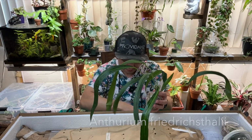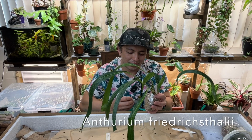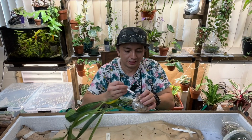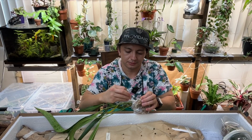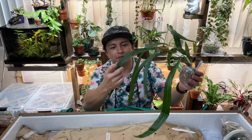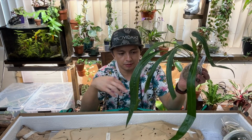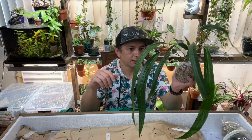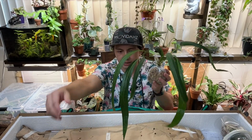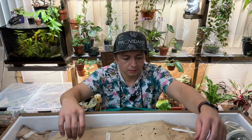This is Anthurium Friedrich Stephali. Come on, man. Help me out with these words. So it's an Anthurium Friedrich Stephali. Okay? Plant number 6, I believe. I'll have a correction on the screen if I'm incorrect. But a very cool Anthurium. I really like my pendant Anthuriums, my belt Anthuriums. I think they're so cool. And the way they grow, they look like a bird's nest fern, bird's nest Anthurium, but then of course they droop down and they can have very dramatic, huge leaves. Okay, so where are we? I'm going to say 6.